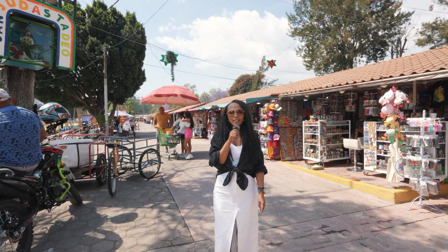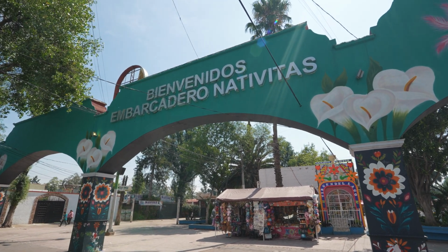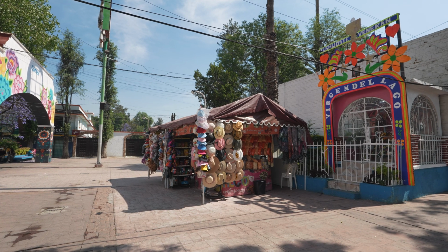Today I'm very, very excited because we are here in Xochimilco, which is almost an hour away from Mexico City, and we're gonna do a canal boat tour. I really like this area. The whole area seems very authentic.